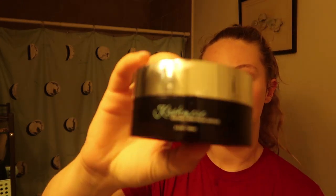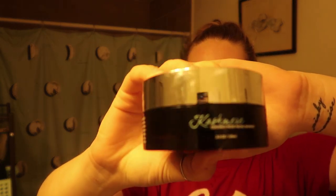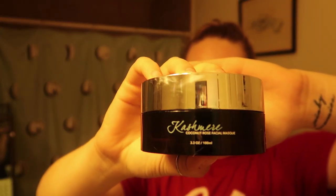So the next step is that I go in and I put on my face mask. I do have two separate face masks that I like to use. During the winter, I like to use this one by Cashmere. It's the Coconut Rose Facial Mask. This is what it looks like. I like to use this one during the winter because it doesn't leave my skin super dry feeling. It feels really hydrated, which is what I like.